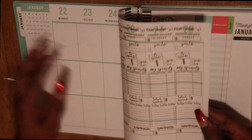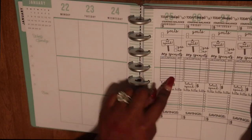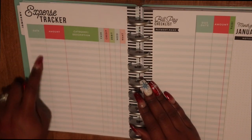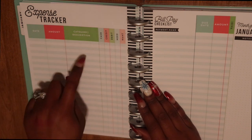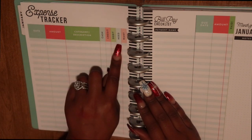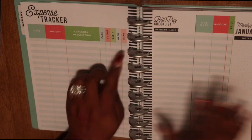And if you write it down on every day of the week, you would know exactly what days you spent money, how much, what it was, did you use cash, credit, debit, and was it needed or wanted.